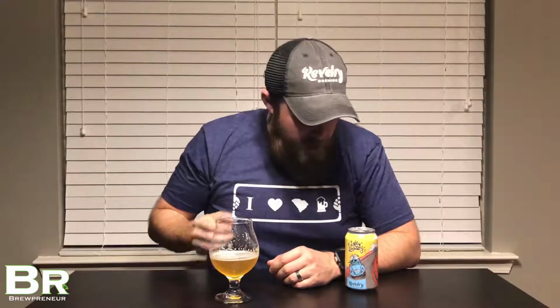But yeah, very good beer here. Cheers to Revelry on this one. Cheers to South Carolina craft beer, which is doing phenomenal, by the way. Lots of great things going on in Charleston. Lots of great things going on in the upstate of South Carolina and even in Columbia, as much as it pains me to say that being a Clemson fan. But all is fair in craft beer. I still love my Columbia friends.